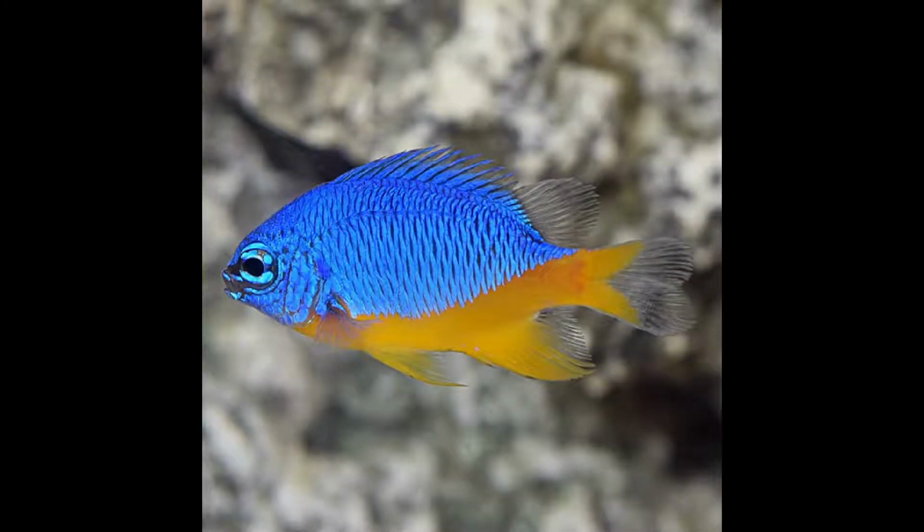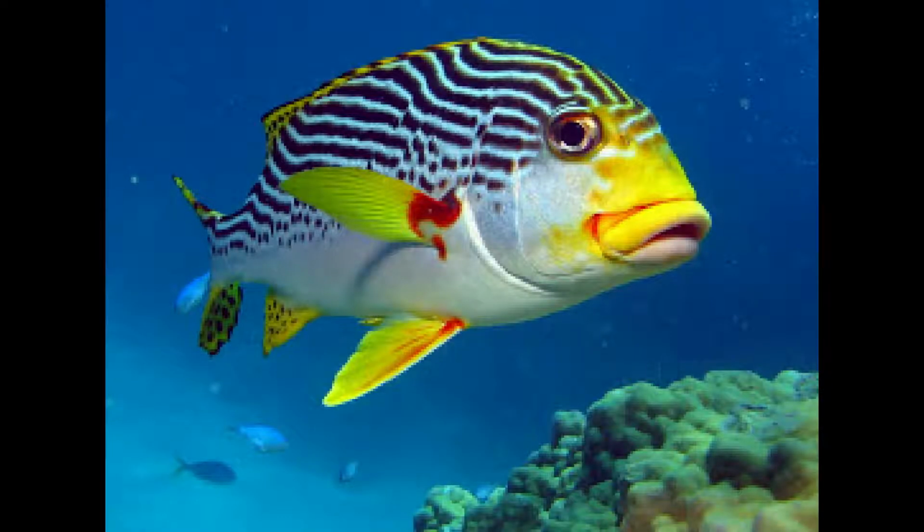Let's see, the next one up, these are called damsels. Not a whole lot to say, they're pretty neat looking. They're kind of algae hunters, so that might help keep the tank clean as well. The next one here is called a sweet lip. They're kind of interesting looking. Don't really have a lot of information on them though.